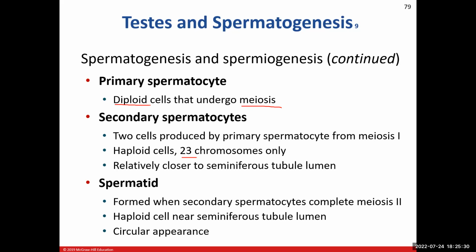After our secondary spermatocytes have resulted, they're going to undergo more development and become what we call a spermatid. These secondary spermatocytes will have completed meiosis II. And once they've done that, they are now known as a spermatid. Again, we are still left with a haploid cell with 23 chromosomes, but they start to edge closer to the lumen. The closer we get to the lumen, the closer we get to leaving the testicle.